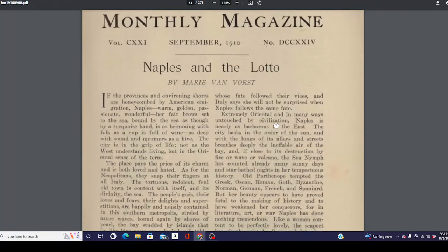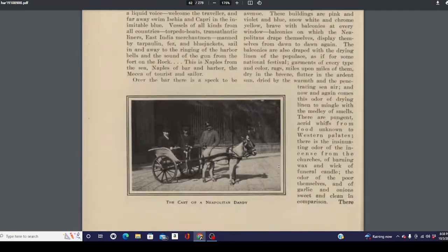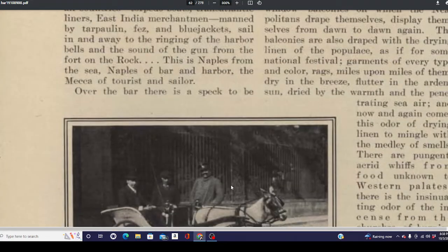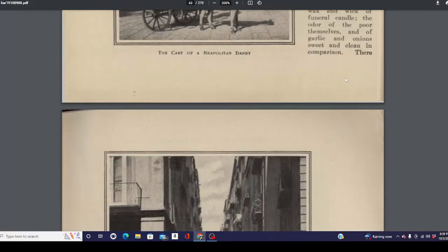And wait, Naples and the Lotto. My family's from Naples. Interesting. All right. The Cart of a Neapolitan Dandy. What the hell is a Neapolitan dandy? Let's blow this up and see. I guess a dandy's a fancy boy. A fancy boy of the time.